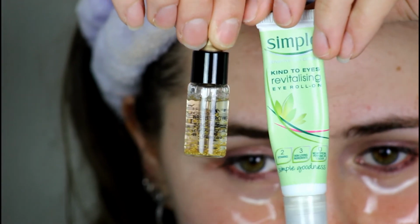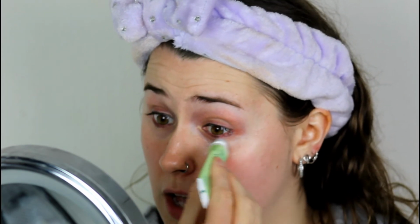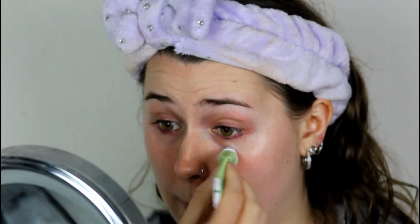So, I like to boost my under eyes a little bit. I like to use a bit of this. So this here is the Simple Kind to Eyes Revitalizing Eye Roll-On. And it has a little metal tip at the end, so that way it cools under your eyes. So I like to roll this under my eyes as well. So it just gives my under eyes a bit of a boost.